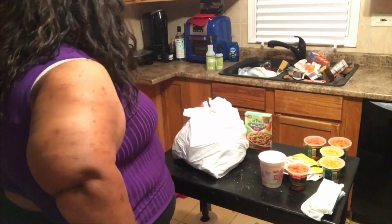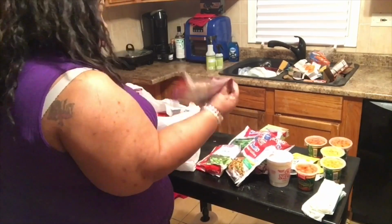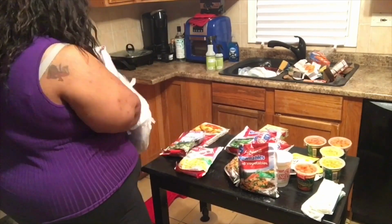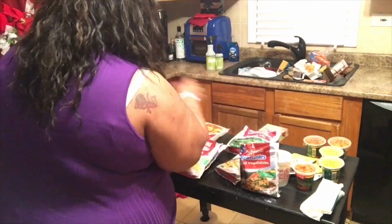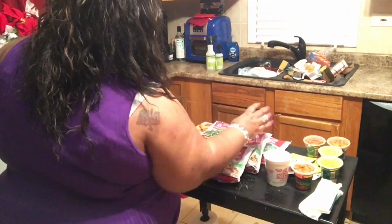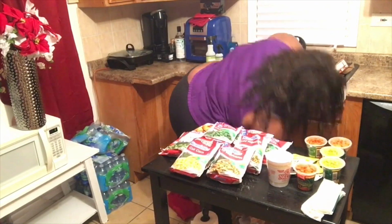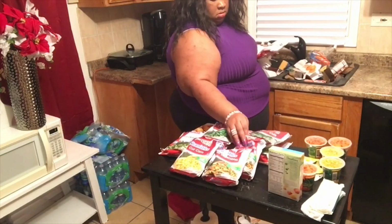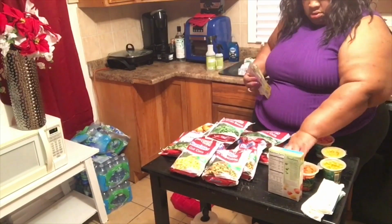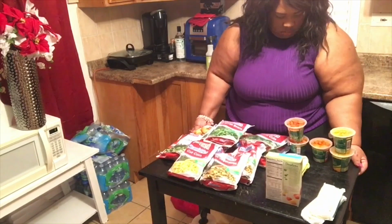So here I'm putting away the frozen vegetables, and guys, they had such a big variety at Dollar Tree. I loved it. When I go grocery shopping, I always put the frozen foods in one bag, the canned goods in another bag. That makes it so much easier when you come home and you're taking your groceries out and putting them away. That way you can kind of go in one section at a time and put your stuff away. So next I'm going to explain to you guys exactly what I got and why.